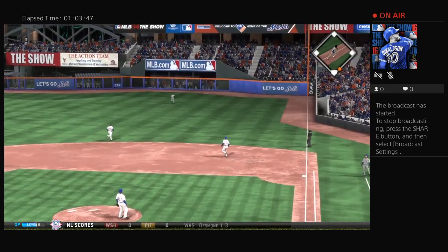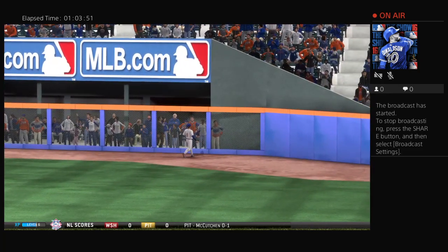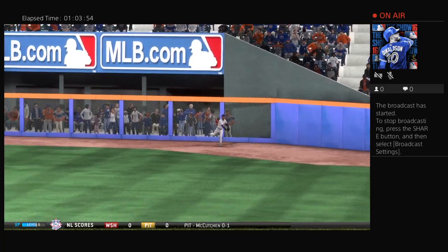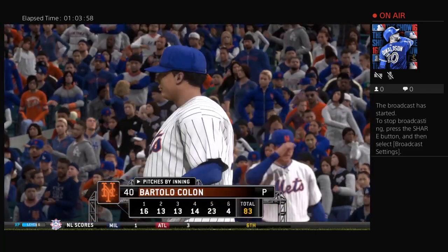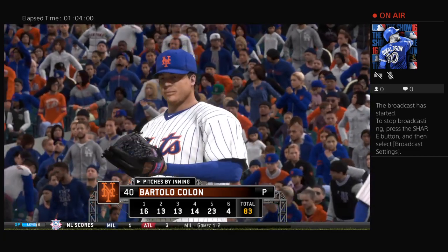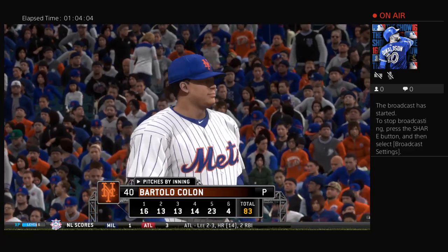Now a fastball, and he might have gotten under it just a bit as this is out toward deep right field. And this is taken in just shy of the warning track for out number 1. And there you get a look at his pitches by inning. You can see the count. He's at 83 for the ball game. Not a huge concern just yet, but he's starting to get up there.